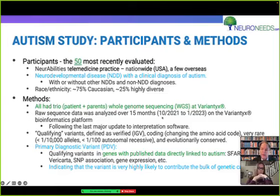And then this is the timing in which the actual sequencing was done. And it was following the last major update to the interpretation software. And then a few other things.